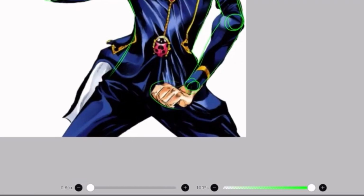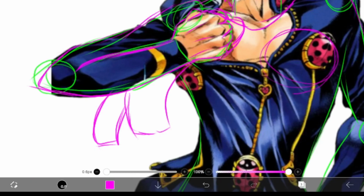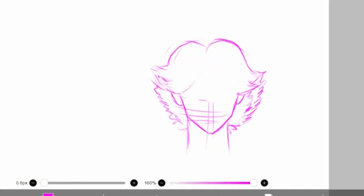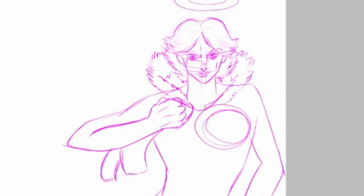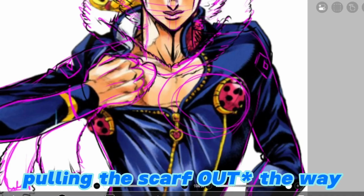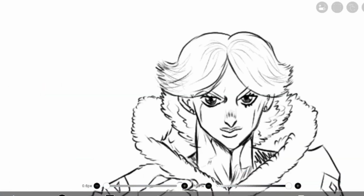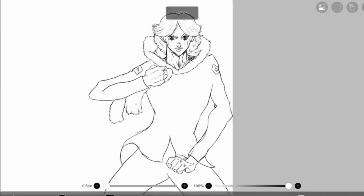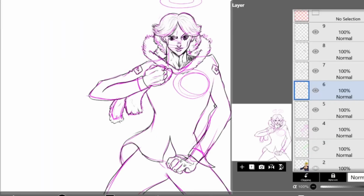I'm separating it into 3 different layers. First is shapes and limbs, then a rough sketch of details, then the final outline. I gave myself the middle part still, but made it more fluffier and rounded. And the scarf, I made it fluffy also. I started the final outline, and I made his hand almost pulling the scarf away. While editing, I realized my microphone was on while I was drawing, and I don't remember what this is from, but I am currently laughing at it.